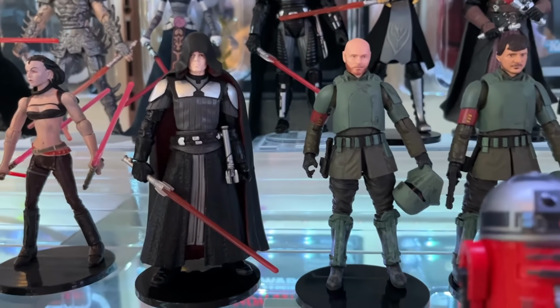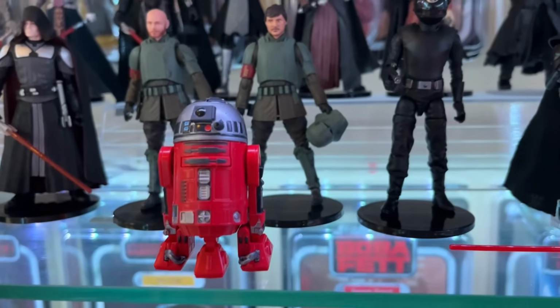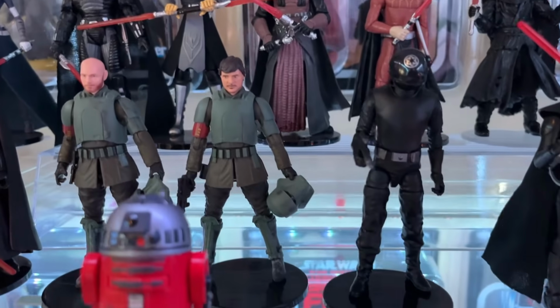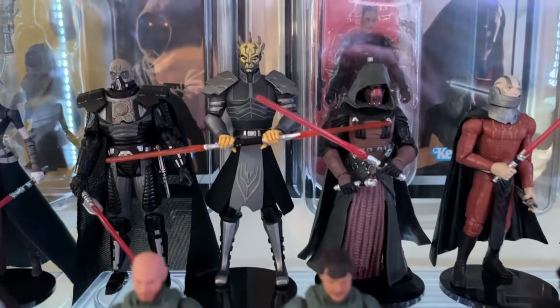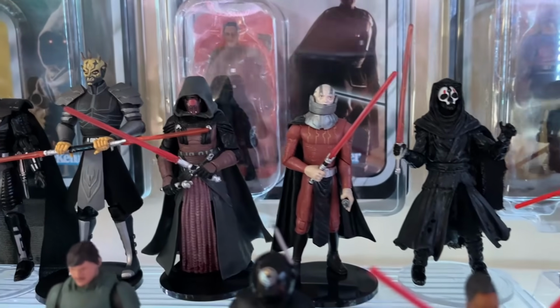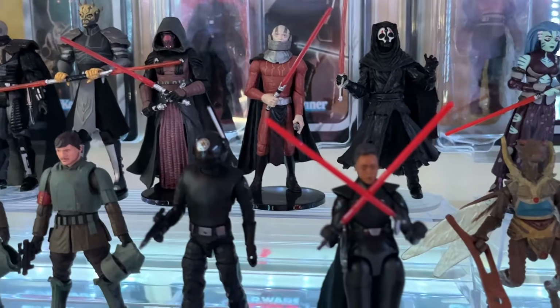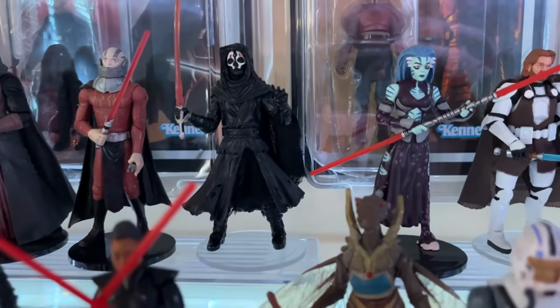There's Starkiller. I love that figure with that cloak on. There's Blue Leader's droid. And of course we have Din Djarin there, and Migs Mayfield when they went in disguise. Darth Malgus. Savage Opress. Darth Revan, Darth Malak. Lots of characters here. Here's one of the sisters here. Darth Nihilus there in the back.